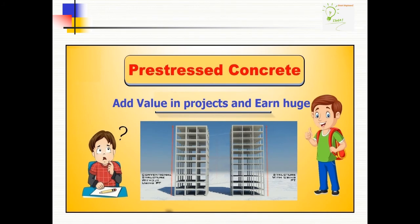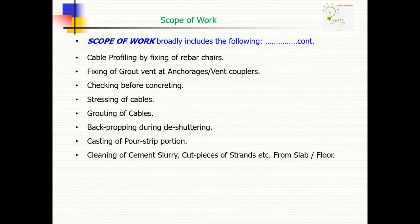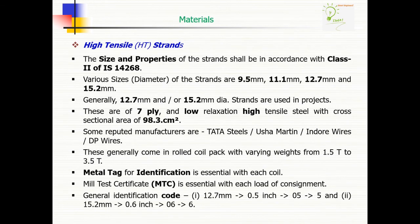Now, as we have already seen the concept and application in various projects, the question would be, what are the tools of the trade by which we could use the same in our projects? So for your easy reference, we have collected all these things for your reference as well as use. This is the scope of work. These are the basic material specifications we need to adhere to.